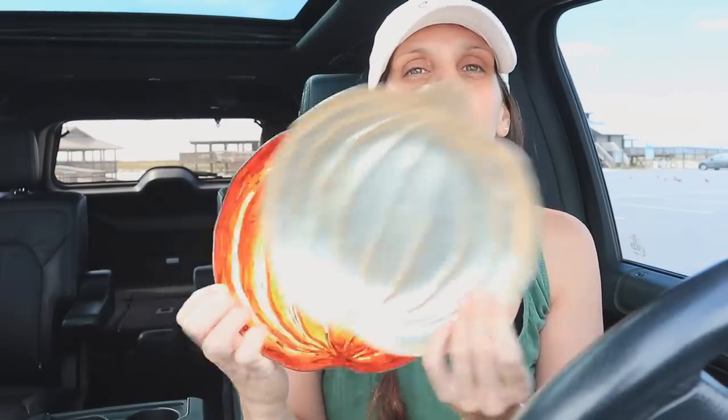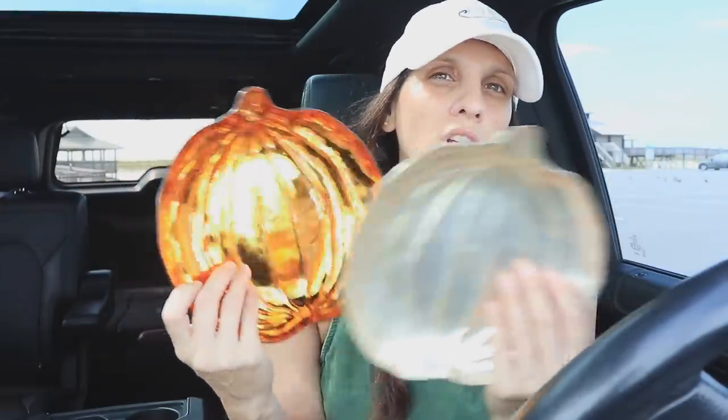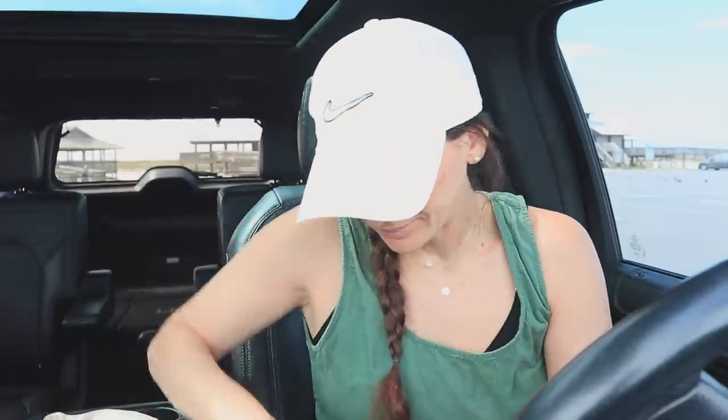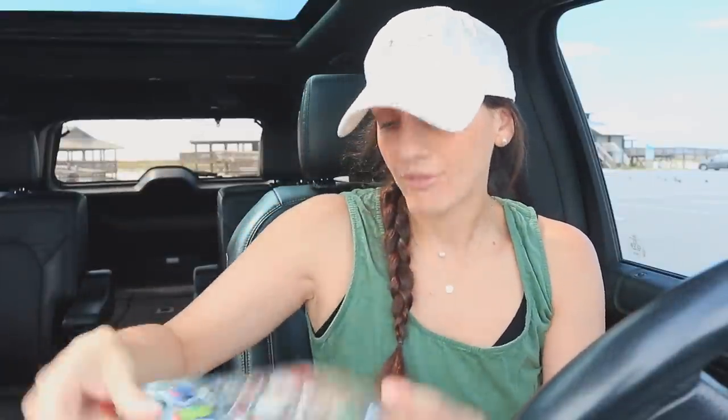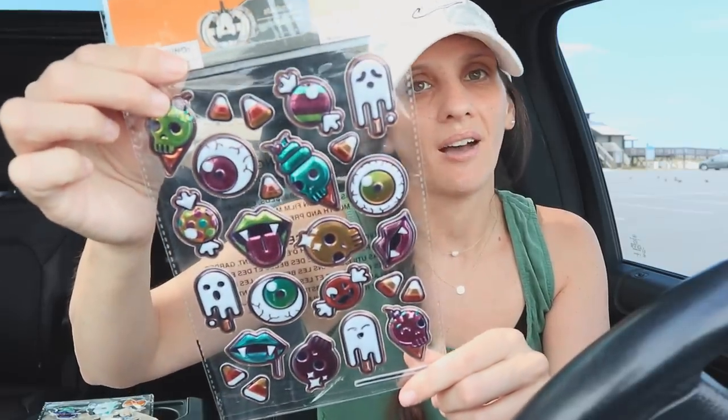I don't even know where to begin, so I'm just going to start grabbing. I picked up these little plastic serving trays. They've been out, so these aren't new, but I have not picked them up this year, and I wanted to show you guys that these are at Dollar Tree again. So we've got that. Of course, you know me, I had to pick up my usual stickers, because they're just so good this year.